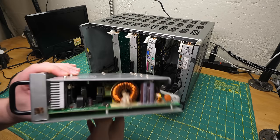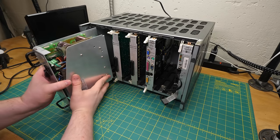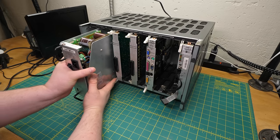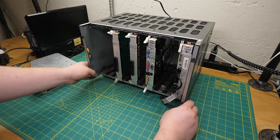So, yeah, I'm not much of a power supply design nerd, but I can still tell when something is built above the usual level of quality. Oh, I'm sorry. You know what? Before I do that, I did want to show you one more interesting thing.